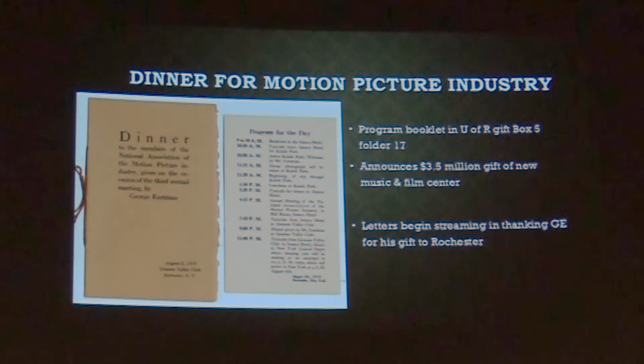And so when the National Association of Motion Picture Industry had their 3rd annual meeting in Rochester in August, Eastman hosted a dinner for them at the Genesee Valley Club. And it was at that event that he unveiled his plans for the $3.5 million gift, not only for the School of Music, but for the Film Center and the theater. And the place just erupted, and the newspapers erupted, and letters began streaming in from Rochesterians thanking Eastman for, some of them call it the Temple of Music that he's establishing in Rochester. So yeah, letters just start streaming in, and it's very neat to see in 1919.